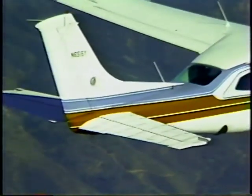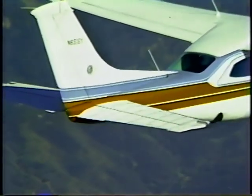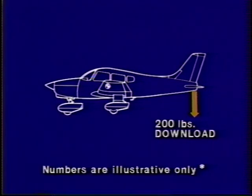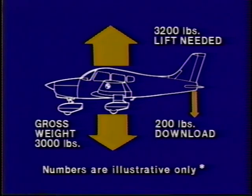But first, we need to understand a little bit about aircraft balance. Designers normally plan for the tail to exert a small download during flight. In a way, this adds weight to the airplane and requires the wing to actually create more lift than would be necessary to support just the airplane's weight. As you can see in the diagram, this results in a precisely balanced fulcrum.